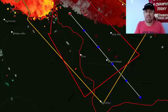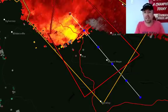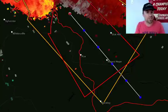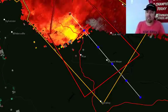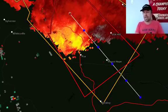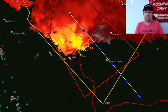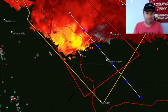But that circulation, albeit broad, is going to be just to the east of Pax, it appears, heading in the direction of Mount Hope. There is a chance of a brief tornado with this, but this rotation certainly does look quite broad. I would say that there's more of a potential for damage within the RFD winds here when those strong northwesterlies come in just on the west side of that mesocyclone. But it does have a lot of storm relative inflow coming in here, exacerbated by that.